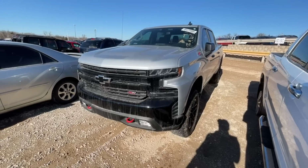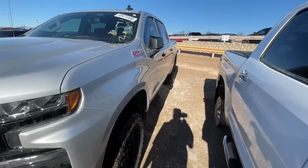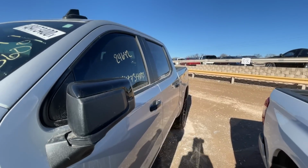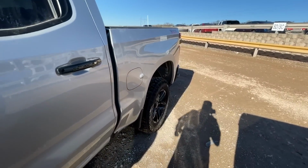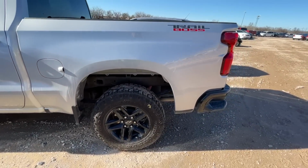Looks like a fairly new, maybe a 2019 Z71 Silverado. Let's take a look. I have no idea what year this is. Oh, it is a 19. I was right on the money, with 24,000 miles on the odometer. She's nice. I'm guessing a rear end collision, although it doesn't look like it so far.